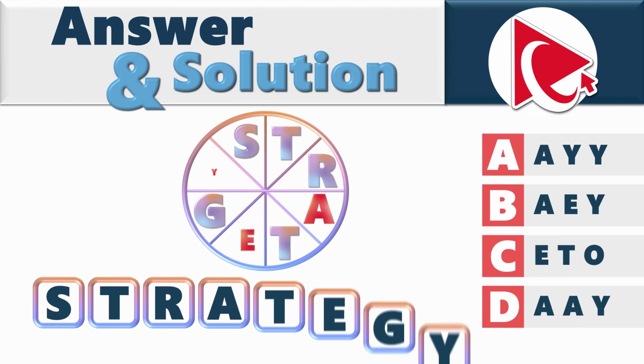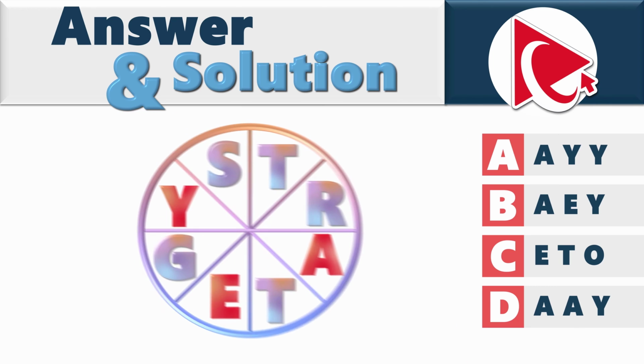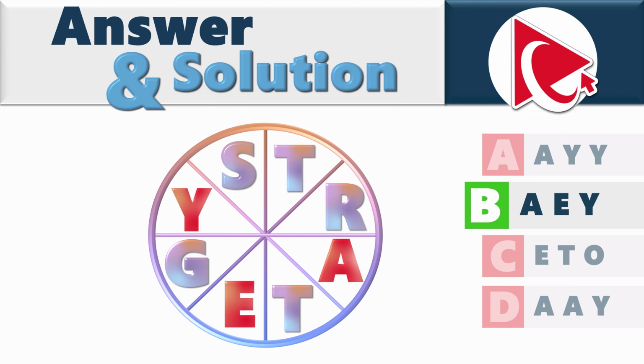The word is strategy. Strategy involves making decisions how to allocate resources, such as people, capital, and time, to gain a competitive advantage in the market. So the missing letters are A, E, and Y, and the correct choice here is B.